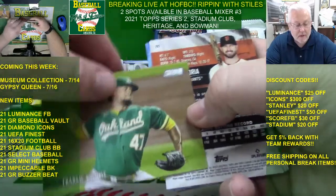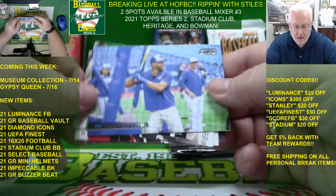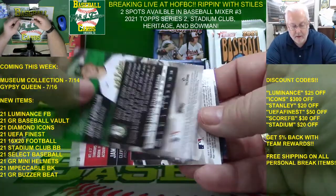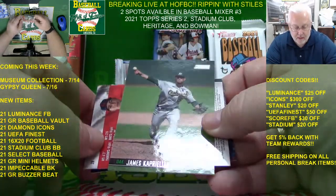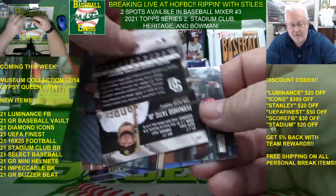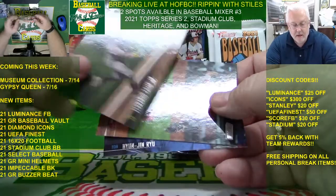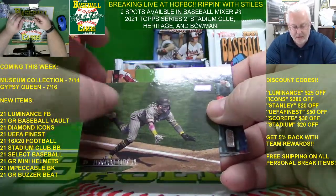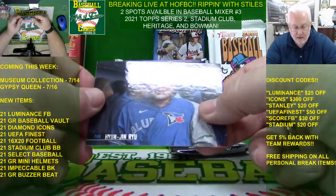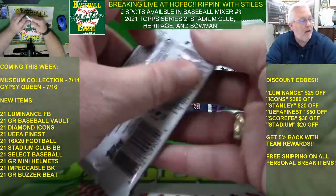Frankie Montas opens up pack number three. Evan Longoria. A black Lourdes Gurriel Jr. James Kaprelian, James Karinchak, Fernando Tatis Jr., Yadier Molina, and Hyun-jin Ryu. One more pack. Let's see what we can pull out of this.